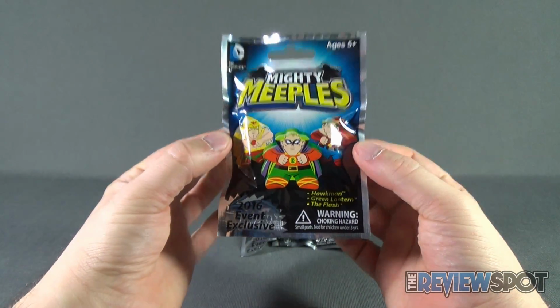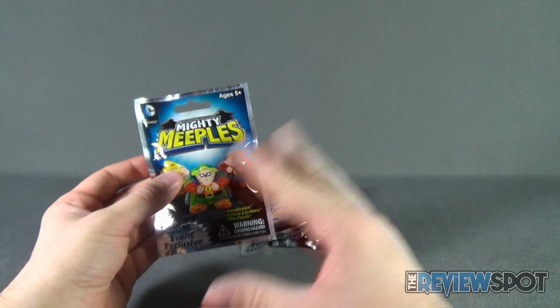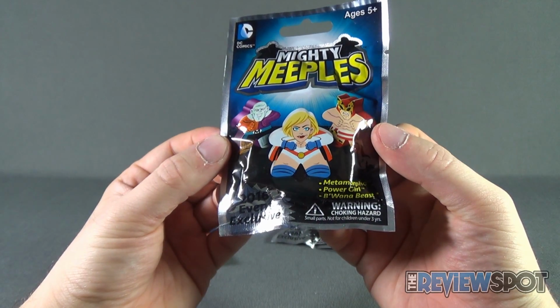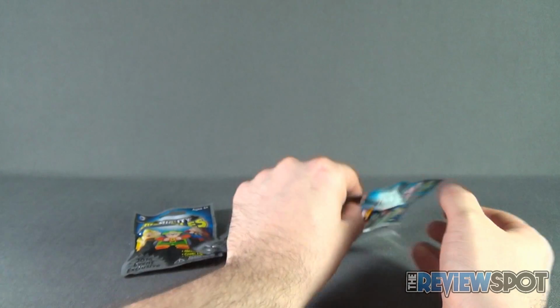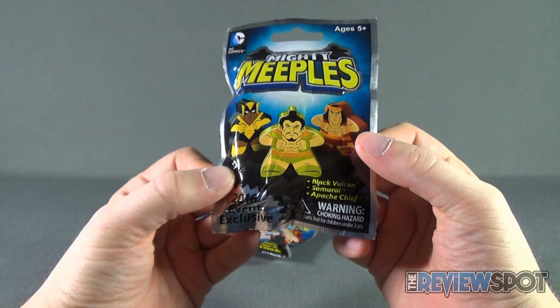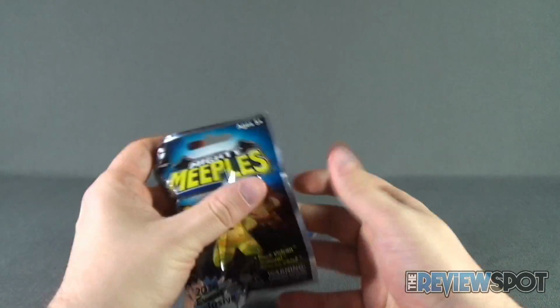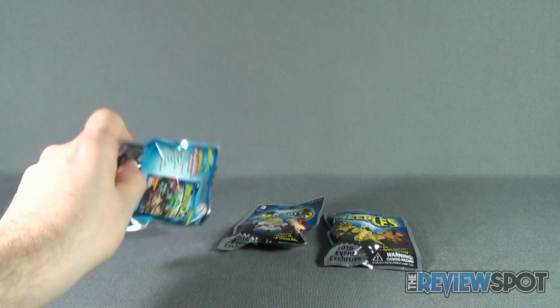This is going to be this bag that has these three figures, but it's not to say that it's going to be the same three figures, because the other bag has a Metamorpho, a Power Girl, and Bwana Beast. And finally, just before we open these all up, the next one has Black Vulcan, Samurai, and Apache Chief, and the same on the back of the bag. All right, so we're going to go ahead and open up all three of these.